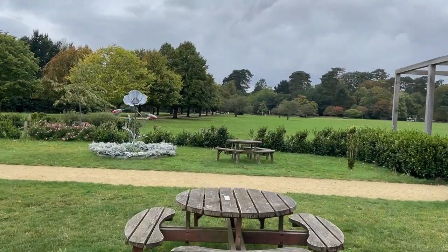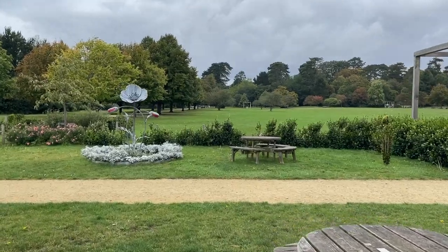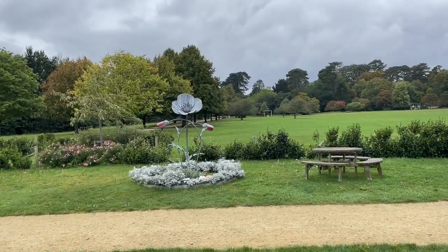Well, that was lovely. Put all my hat and coat back on now. Bit cold out here. And it's all set in such a really beautiful park as well.